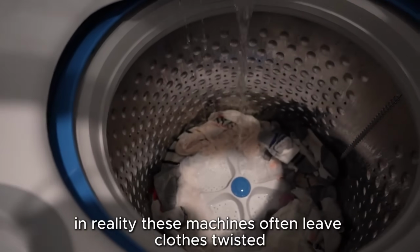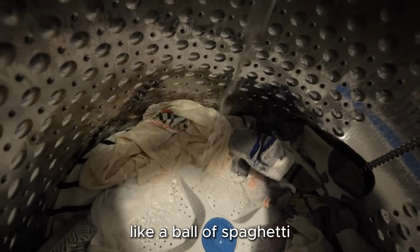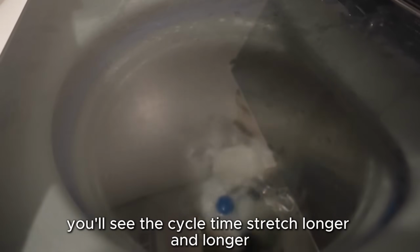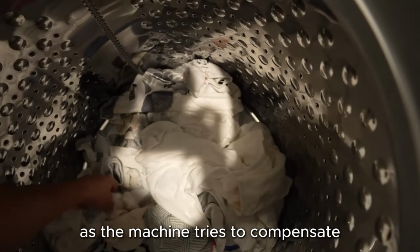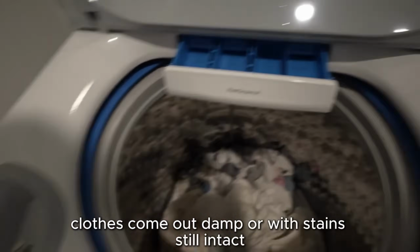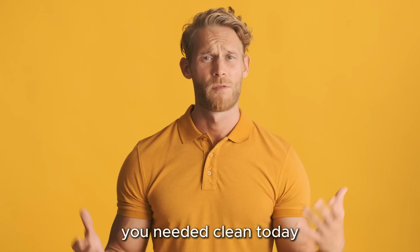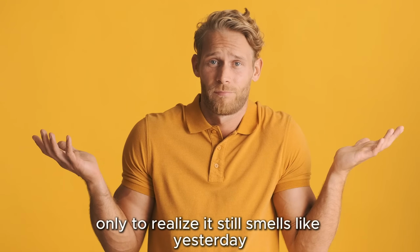In reality, these machines often leave clothes twisted like a ball of spaghetti, and the cleaning power just isn't there. You'll see the cycle time stretch longer and longer as the machine tries to compensate. Clothes come out damp or with stains still intact, and nothing feels worse than pulling out a shirt you needed cleaned today, only to realize it still smells like yesterday.